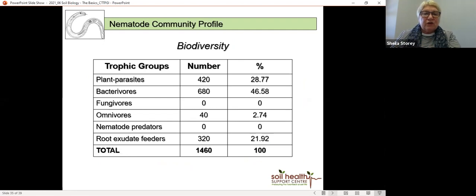And you can see the trophic groups on the left-hand side. I tell you how many you have of each, and then we put it into a percentage. And immediately, just to read off this one, the plant parasites are too high. There's an imbalance. Your bacterivores are too many, but it could be a case where you've recently put manure in, a nutrient-rich substrate, and then the bacterivores can almost take over the whole diversity. There are no fungivores. That's a problem. You definitely need them. The omnivores are present.